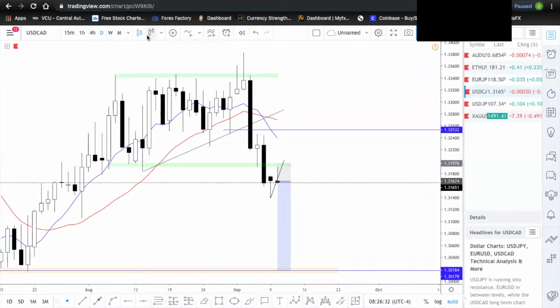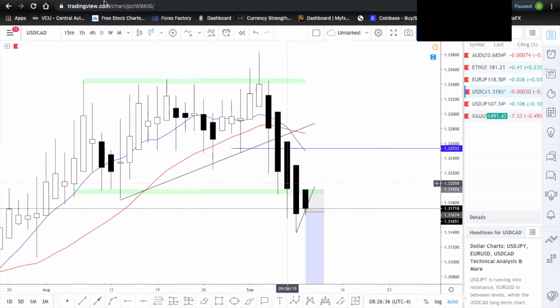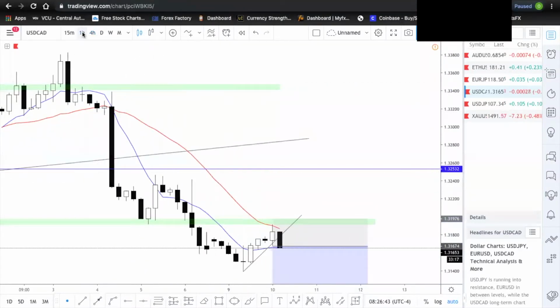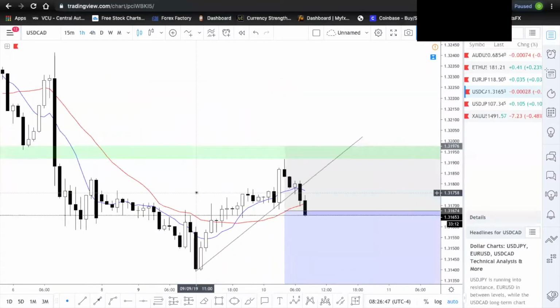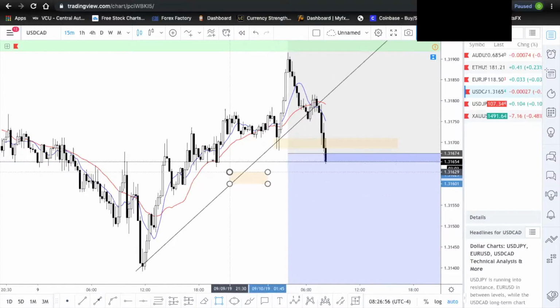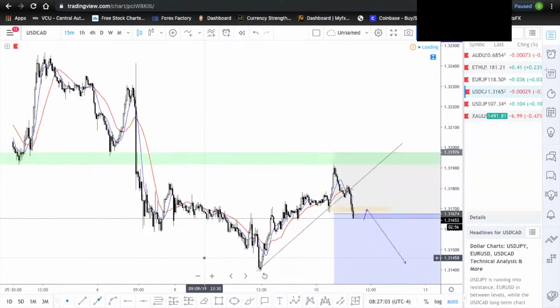USD CAD, I'm seeing sells on this. There we go. You guys can see it broke that trend line, and we are getting that follow through. I'm pretty sure everyone should be in USD CAD sells.